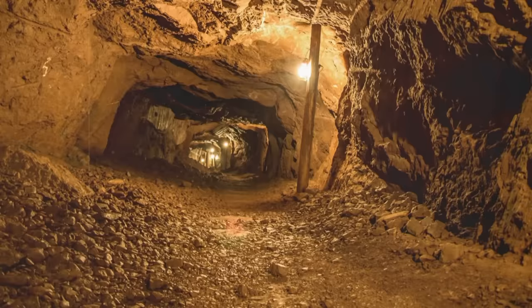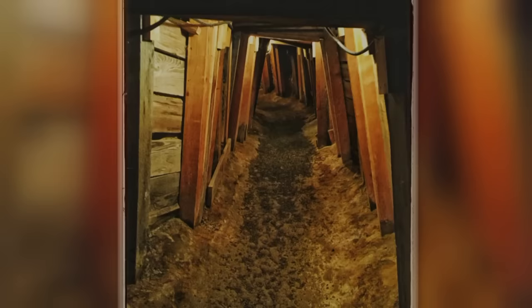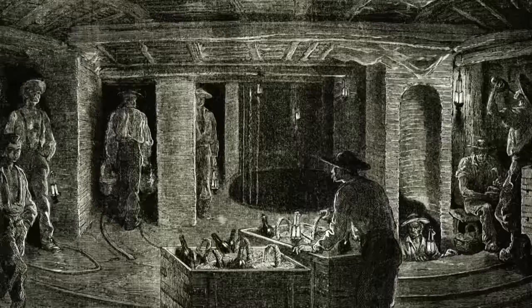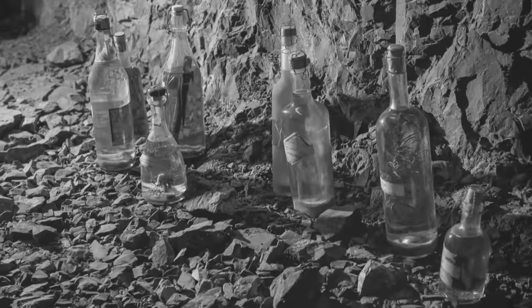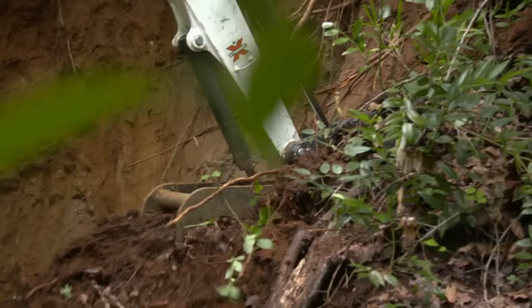Due to the stable temperatures and concealment offered by a below-ground still site, the vast network of caves and abandoned mining tunnels in the Great Smoky Mountains have long provided a haven for moonshiners dating back to the Civil War. And Josh is following in that tradition with a subterranean still site of his own.